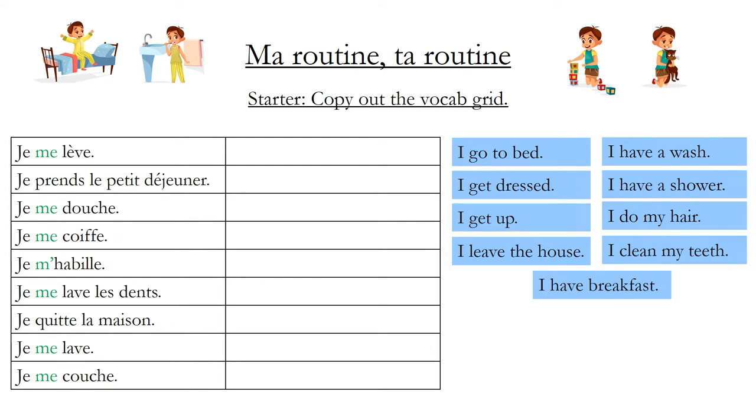To start, I'd like you to copy out the vocab grid and fill it in using the options from the blue boxes on the right-hand side of the screen. I'd like you to pause the video now as I'll be going through the answers in a moment.